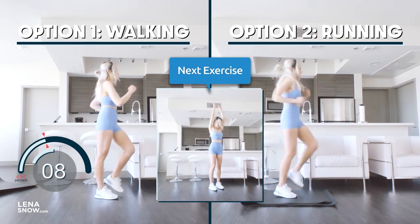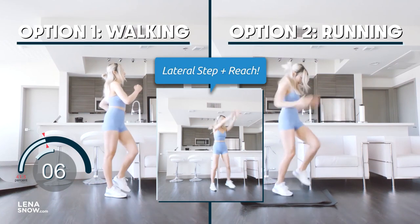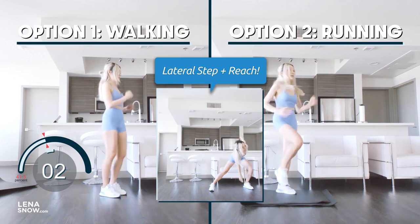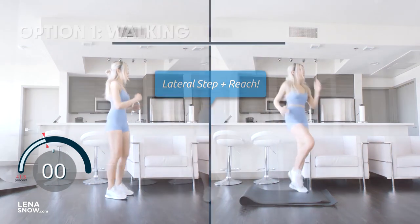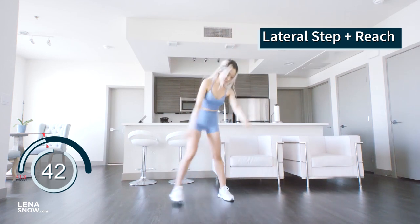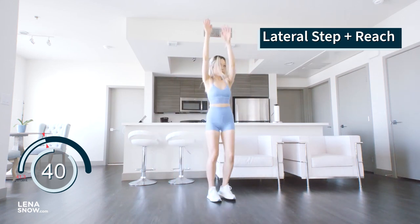The next exercise is the lateral step and reach. So feet close together and hands straight overhead. Lunge to the left with the left foot. Tap the left foot with the right hand. Reverse and lunge over to the right. Keep on alternating, guys.